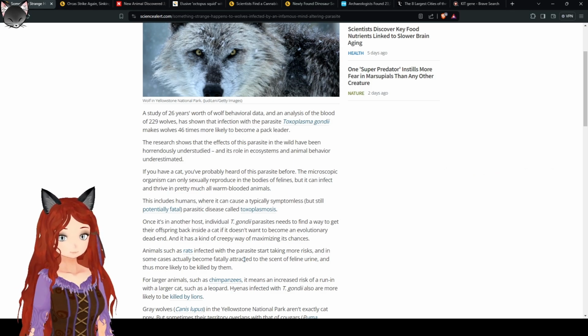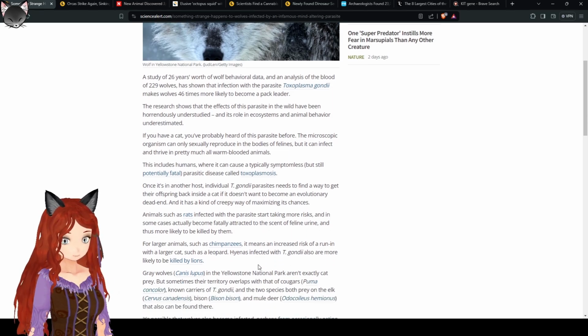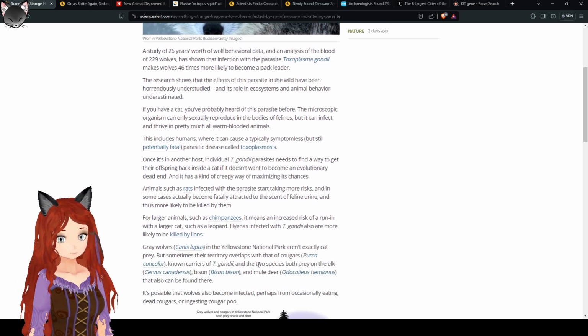And it has a kind of creepy way of maximizing its chances. Animals such as rats infected with the parasite start taking more risks, and in some cases actually become fatally attracted to the scent of feline urine, thus more likely to be killed by them. For larger animals such as chimpanzees, it means increased risk of a run-in with a larger cat, such as a leopard. Hyenas affected with it are also more likely to be killed by lions.